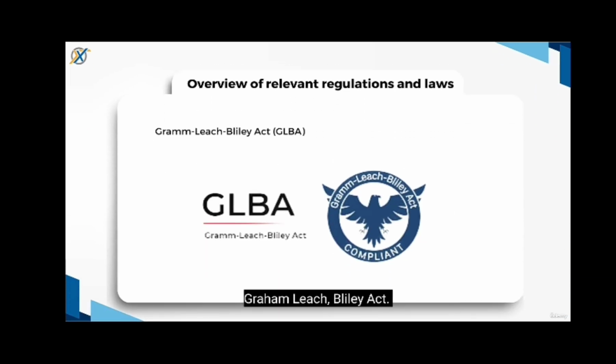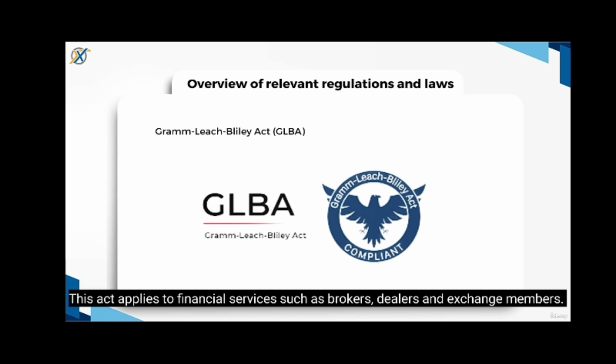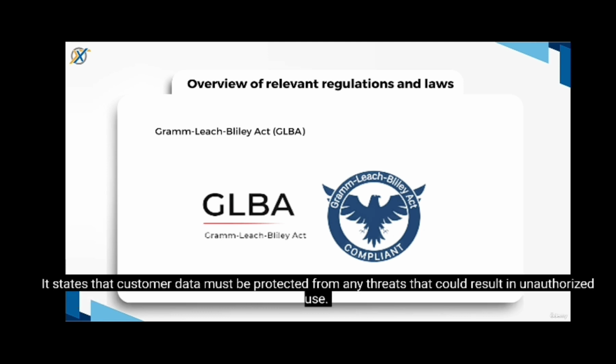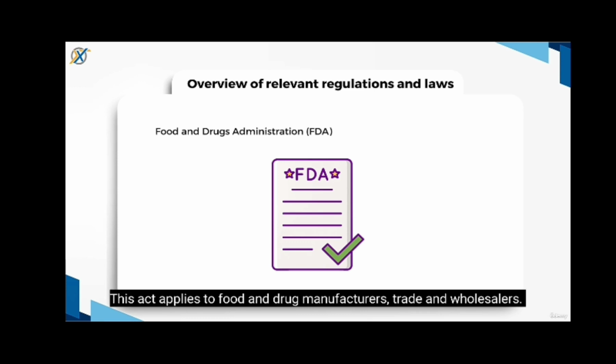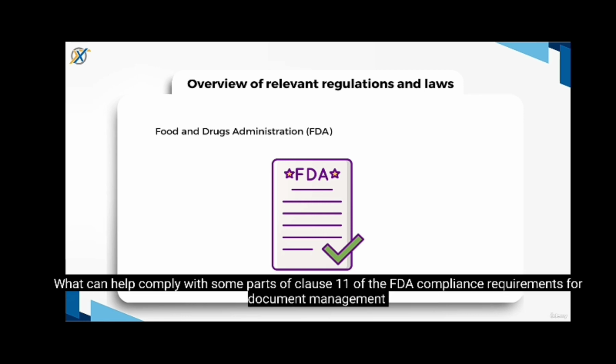Gramm-Leach-Bliley Act. This act applies to financial services such as brokers, dealers, and exchange members. It states that customer data must be protected from any threats that could result in unauthorized use. Food and Drug Administration. This act applies to food and drug manufacturers, traders, and wholesalers. It is one of the most important watchdogs. DocsVault can help comply with some parts of Part 11 of the FDA.